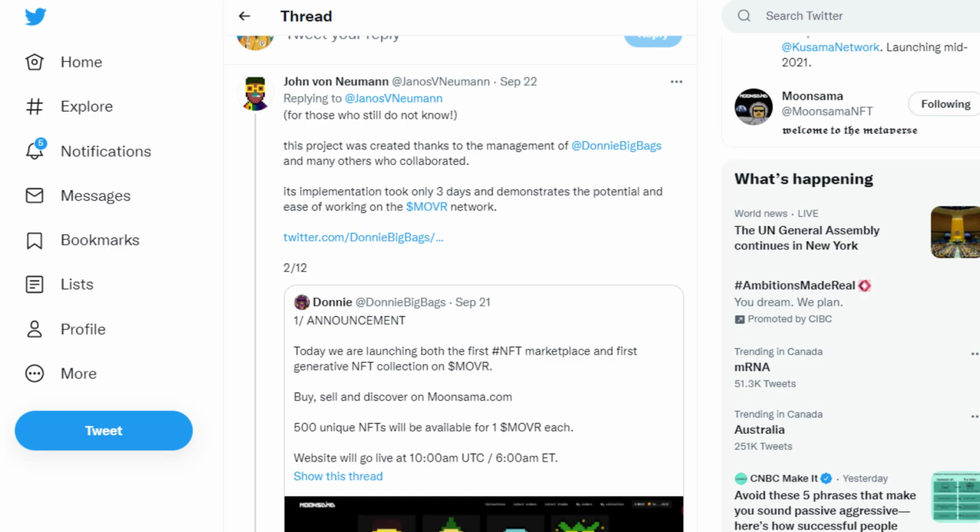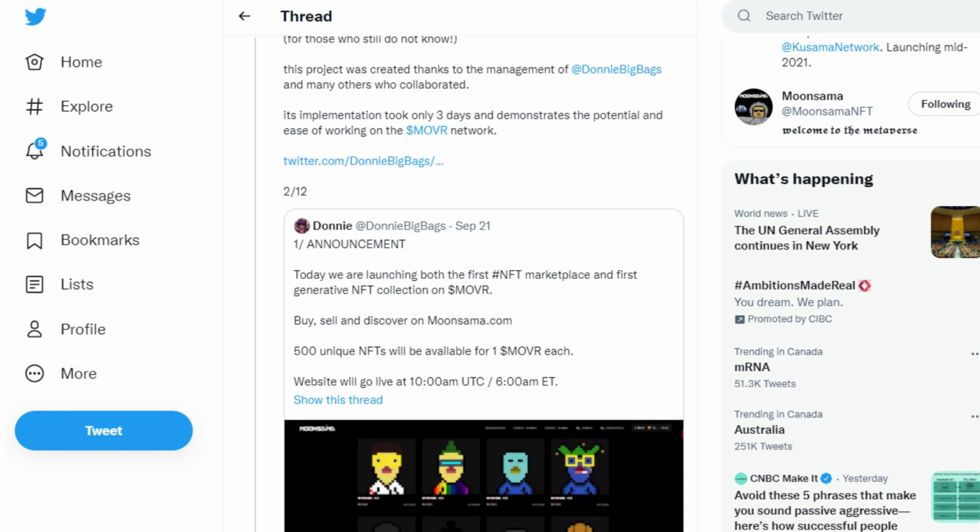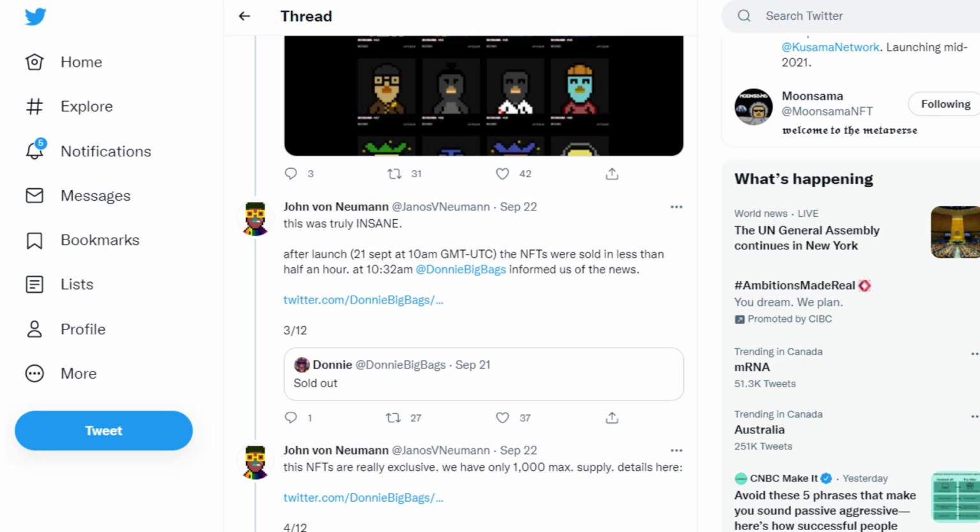That's one of the things about this project for me that's so exciting, is just seeing NFTs launch on a Kusama parachain. I think it does show the power of Moonriver and eventually Moonbeam, but I think long term we're also going to be seeing NFT specific parachains on both Kusama and Polkadot, which is going to be super exciting. So he goes on to say, this was truly insane.